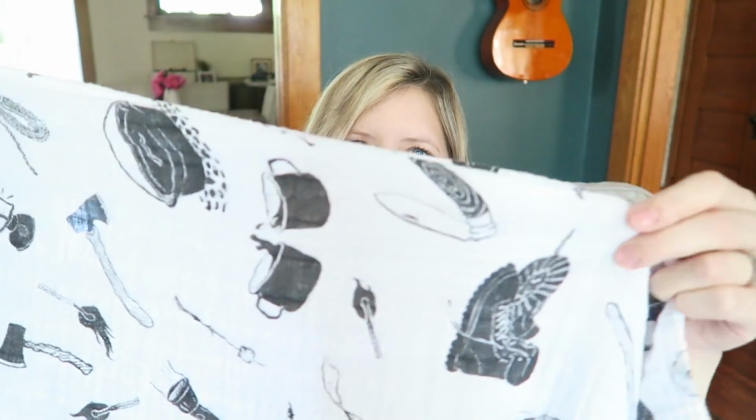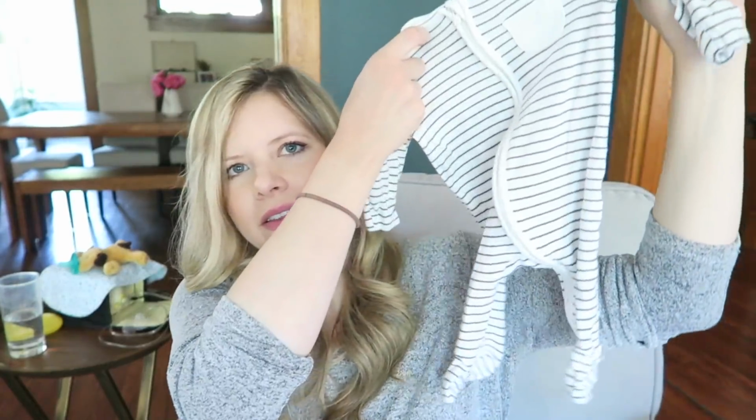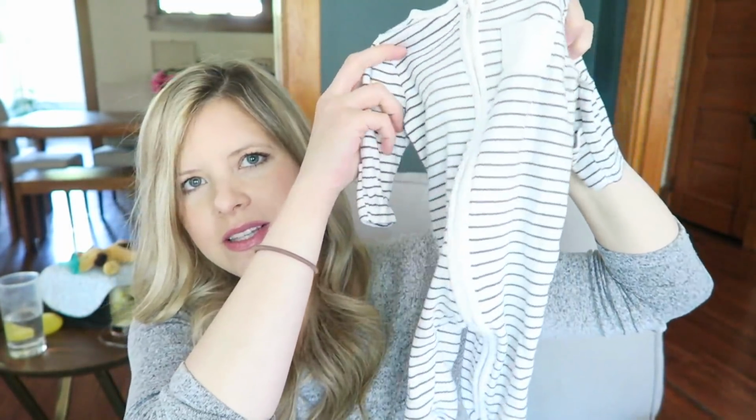Then the last must-have for us anyway were these muslin swaddles. I got a 3-pack of these from the brand Little Unicorn, and they're very breathable. They're not too hot. We also put him in this a lot, and another onesie that was similar to this, which just has the zipper and the feet built in. Just a nice lightweight swaddle blanket. Plus these are a really great size. That was the thing about the hospital blankets, is I thought they were too small and kind of scratchy, so I prefer these.